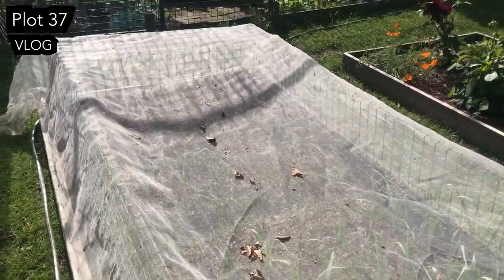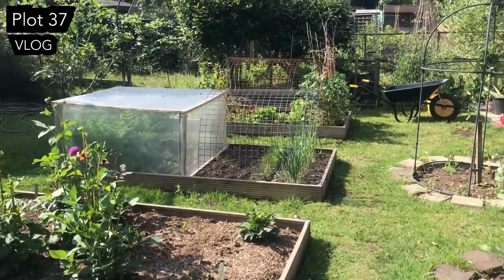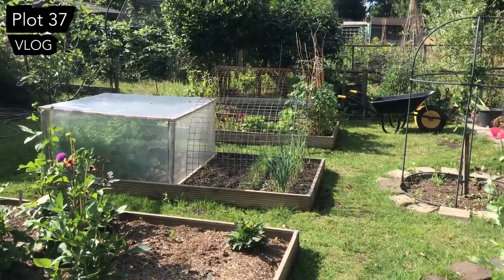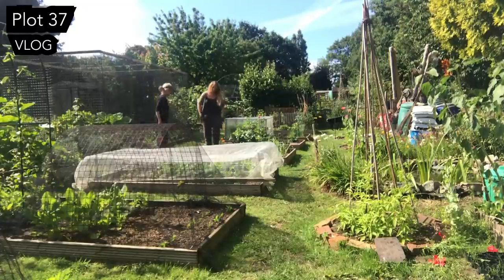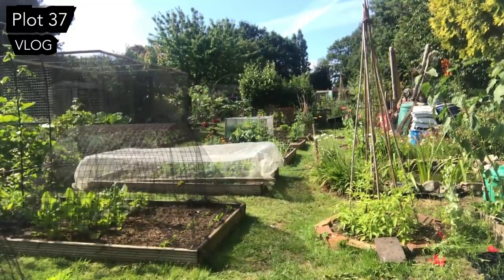Okay, this is the bed they're moving into, currently covered with the Enviromesh to stop the leaf miner. And that's where I'm moving them from, next to the carrots. Enviromesh, by the way, is a fantastic thing to have. It doesn't look very pretty because it's white, but it really does a great job.